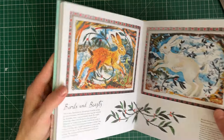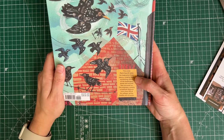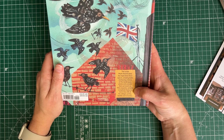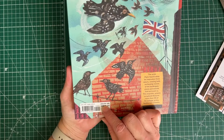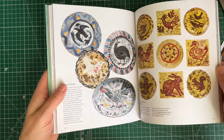Oh, love it. So this one is Mark Hearld's Workbook. He's an artist taking inspiration from nature, creating bold and enchanting visions of the landscapes, plants and animals that surround us. This exquisite, eclectic scrapbook features more than 150 of his collages, prints, textiles and ceramics. It wasn't cheap, it was £25, but I actually got this from a Dutch art store and I think it was like 35 or 36 euros.